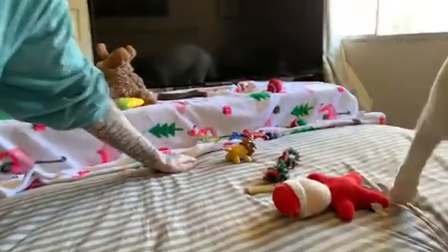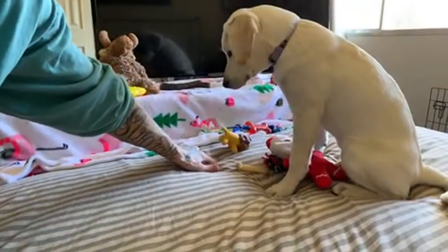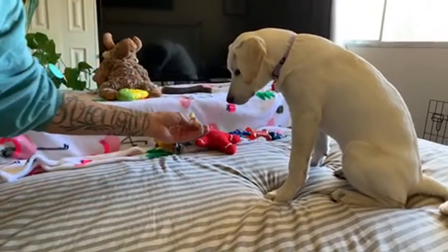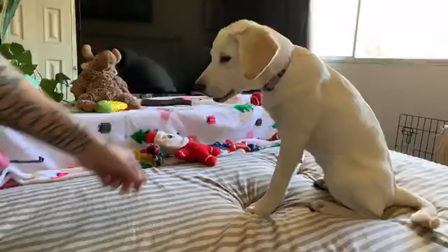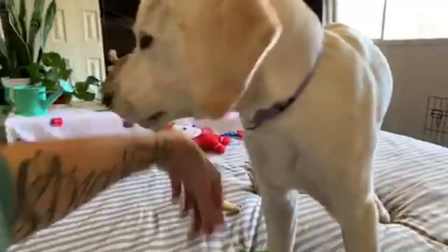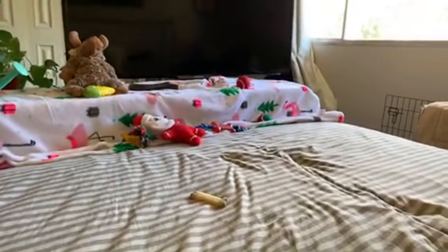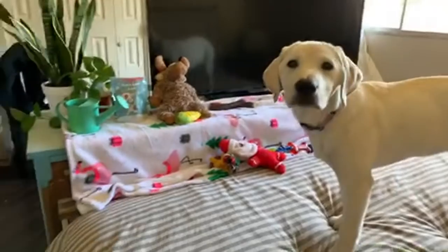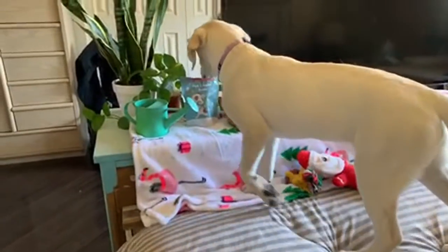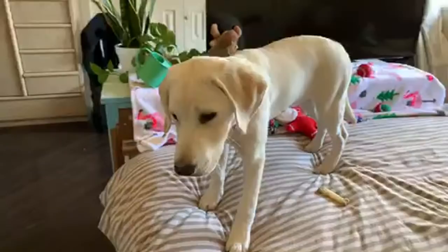Come here. No, no, no. Sit. Lay. There you go. Lay. It's your favorite bone. There you go. What are you doing, huh? What are you doing? She smells her treats. Go on. Go sniff the bag. She is tired, but she won't take a nap.